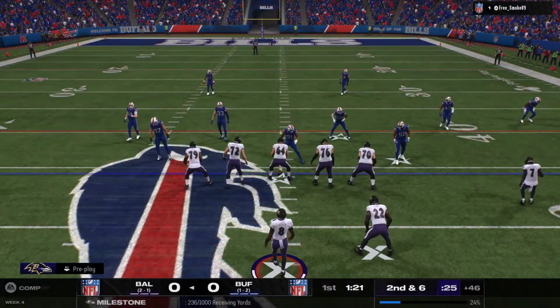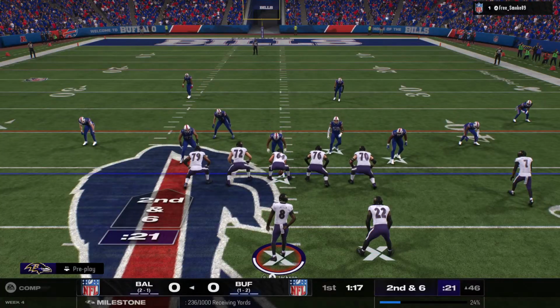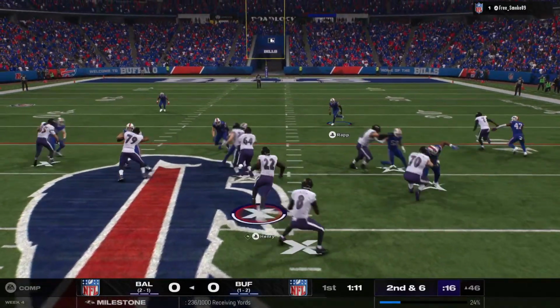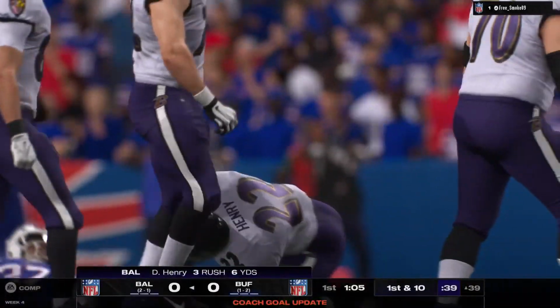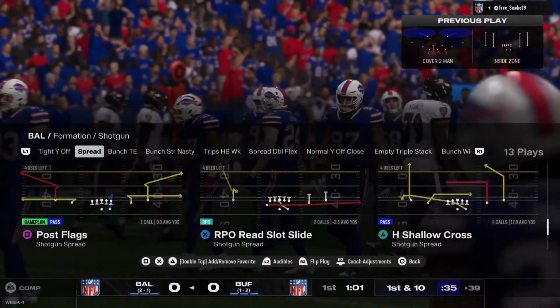Ready? Henry up the middle. And he'll get it inside the 40 to the 39. 6 yards to pick up, and that's a 1st down.